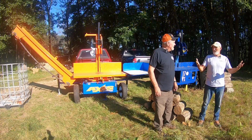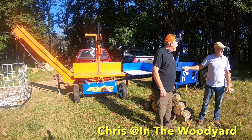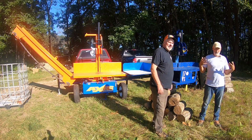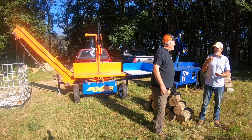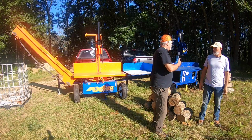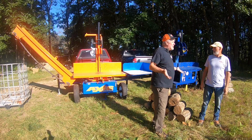Well, here we are. We pulled into our good friend Dick's place. Tony pulled his Axis over here. I brought the Wolfe Ridge over here. We're not going to do like a splitter wars or anything like that. We're going to talk about what the differences are between them, some of the benefits of one over the other because of just the features and benefits of them.